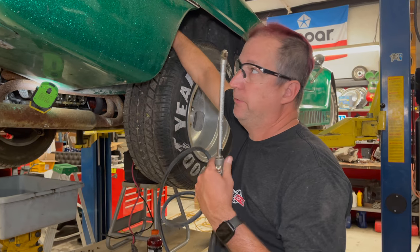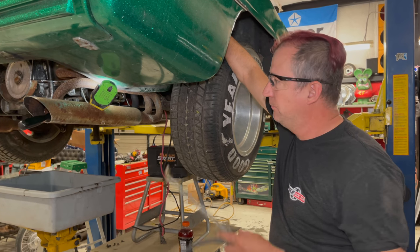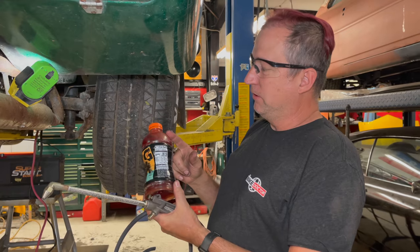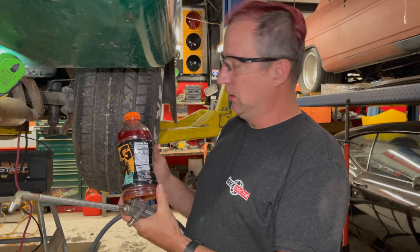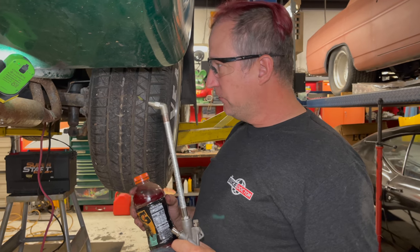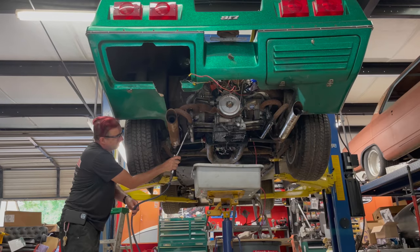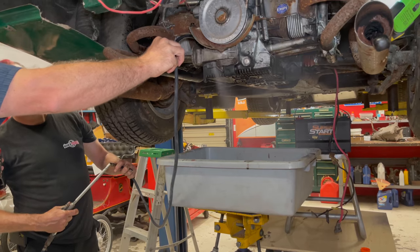So we are working on our beautiful 917. Jeff has so kindly helped me take the valve covers off, drain the oil. Well, what oil was left is mostly water. We have made a transmission fluid, ATF, and parts cleaner mixture. We're going to take this cool little pressurizer here and give this motor an enema. We gave it our all in hopes of saving this neglected motor.